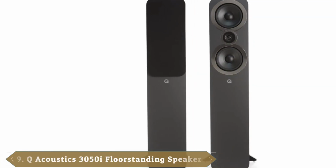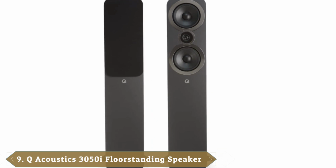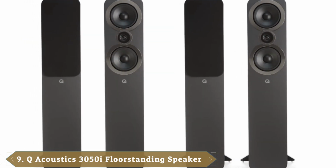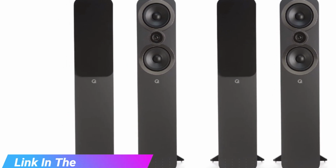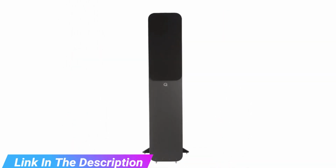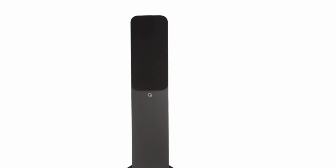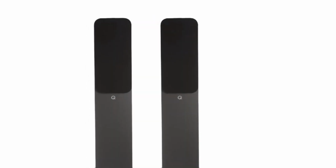Next, at number 9, we have Acoustics 3050. If you are a bass lover and love loud audio, this is the floor-standing speaker for you. The 3050 has improved and been revolutionized over time in terms of both performance and aesthetics. A sound that is so clean and clear. This model provides one of the cleanest sounds with two 6.5-inch drivers, internally supported with the help of thick baffles. This speaker also has a tweeter of 0.8-inch. The woofer provides satisfactory bass and mids.